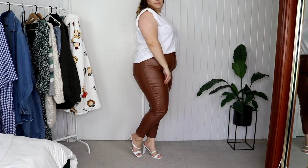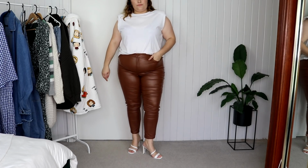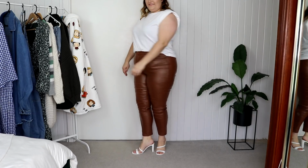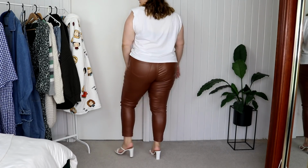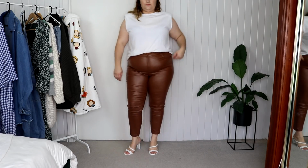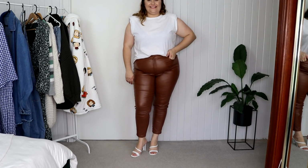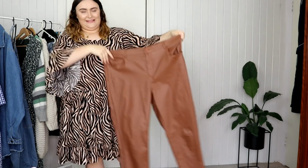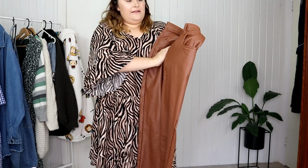I had a few comments being like, how can you have your belly out like that? Because I don't care, and because I'm comfortable, and it felt good. I felt that I looked great, and I don't mind what anyone else's opinion is. Everybody's bodies are different, and that is what is beautiful. So, I love these pants. Oh my god. They are like leather, obviously, but they're pleather.